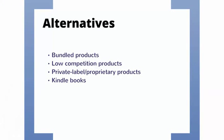So alternatives to having to fight tooth and nail to get in the buy box, because sometimes it's going to be near impossible. Alternatives, first one is bundled products. So if you can take any physical product, and even if you're drop shipping it, and bundle it with another product, then you basically have a proprietary listing and you don't have to worry about the buy box anymore. This is actually in Amazon's help documentation, and they find this completely legitimate.